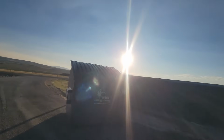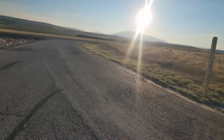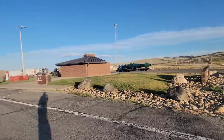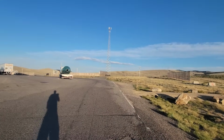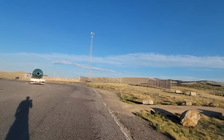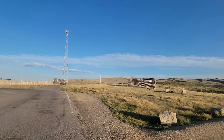Dumpsters. If you're really trashy, they got dumpsters. Cell phone tower right there means there's a great connection here. It's very nice.